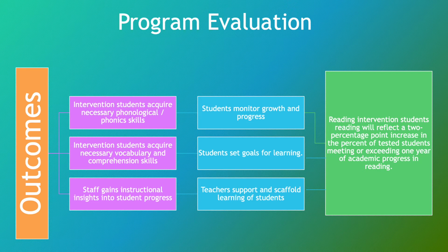The intermediate goals are to have students track their own progress and set and achieve goals so they become owners of their learning. Teachers will support the students through the data they're collecting to help kids make good choices and to set some realistic goals so that they can progress throughout the school year.